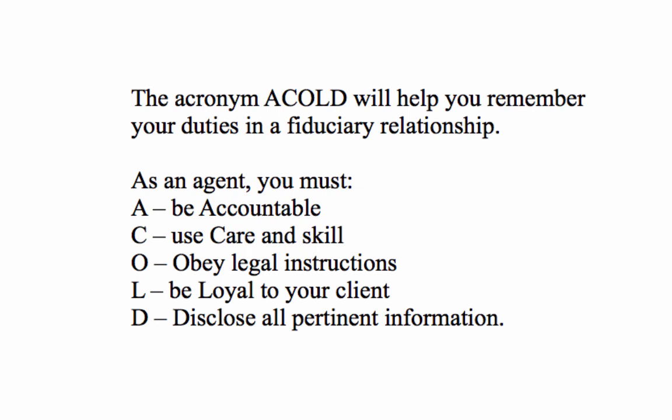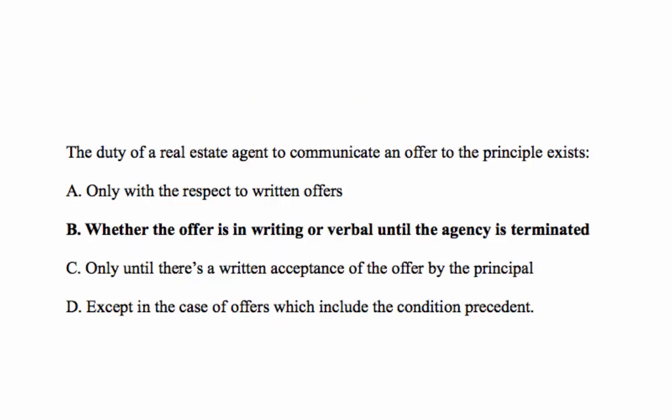As an agent, you must be A, accountable, C, care and skill, O, obey legal instructions, L, loyal to your client, and D, disclose all pertinent information. And that's where this comes in. If you look at this question, the duty of a real estate agent to communicate an offer to the principal exists. So you're disclosing what's going on to your principal because that's your fiduciary relationship, correct?